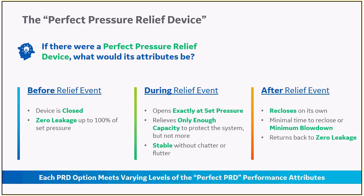And then finally, once the system pressure normalizes and comes back down, we want that device to reclose on its own. So in a perfect world, we don't want to have to manually close that device, or have to replace that device in order for it to reclose, or go up to it and have to hit it with a hammer or something like this to get it to close back down. We want it to close back down all by itself after the relief event.